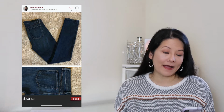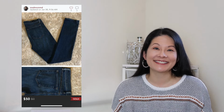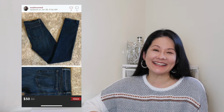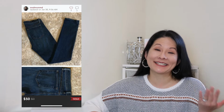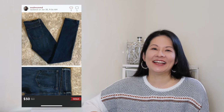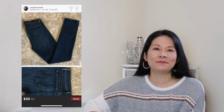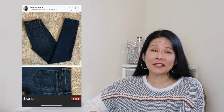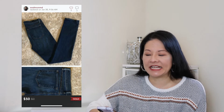So ultimately, the buyer just came along and purchased this at full asking price. I think it's just crazy to me how I was sitting on this pair of jeans for so long, and ultimately the buyer just came along and bought it at full asking price. So that just tells you that sometimes you just have to wait for the right buyer. She was also really happy about this because she had mentioned that she was looking for this particular pair of jeans and just can't find them anymore. And this was a really nice blend of materials.